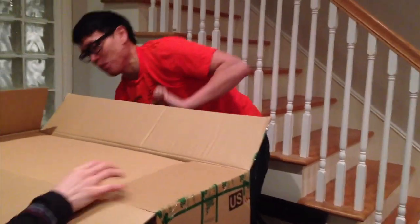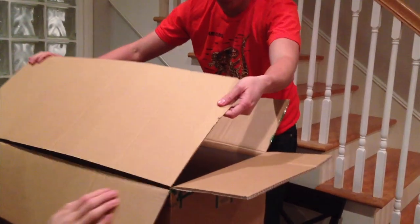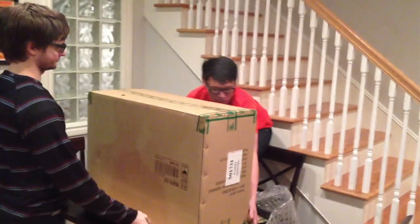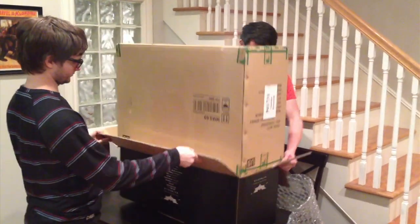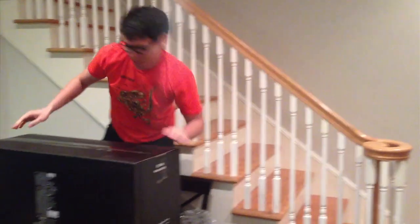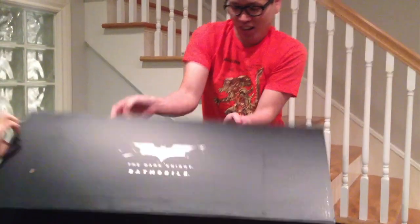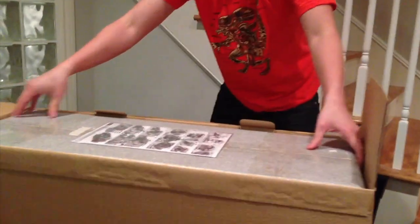All right, what's inside this box? Another box? I think it's another box, guys. Oh my God. Credits on the back. There are credits. I think it's upside down. Oh my God. So I think it's pretty clear what this is. I think I understand. Let's open this up. Oh my goodness. Instructions. At least it's not on the box.